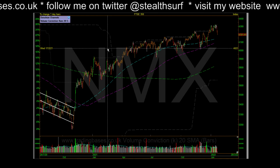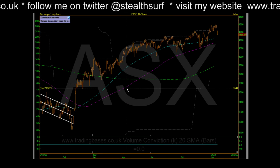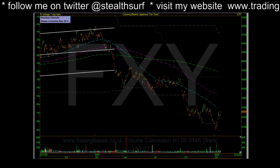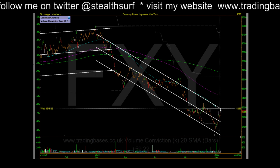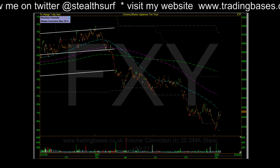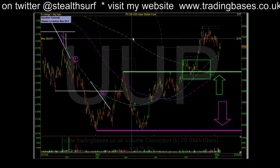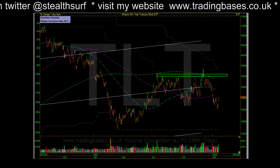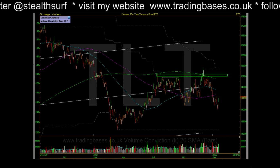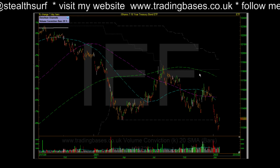I'll just go into the oil shares as well. Let's have a quick look through. Let's go through the currencies. Japanese yen, clear downtrend, bounce into resistance. Let's look at the US dollar. Bounced, didn't it, off that mean trend, and it's holding up fine at the moment. Let's look at TLT. Still potential bottoming action there. The speed of the move put the shivers through the market, as it always does. 7 to 10 year there.